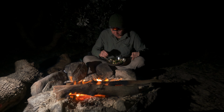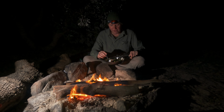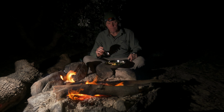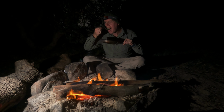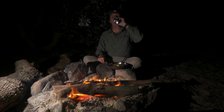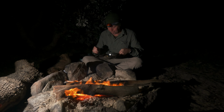This masterpiece. That is very nice. Really good. Quick and simple, but very, very tasty. I'd have to say this would probably be better with a lager than a stout, but we'll suffer through it.